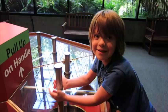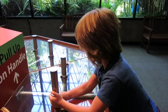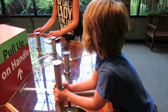They get this tar without dying. So we're doing this thing where you have to pull on the handle and see how hard it is to get out this tar. I see how it's coming out.